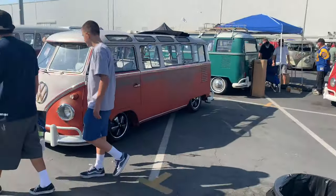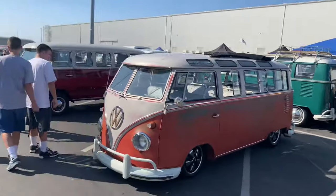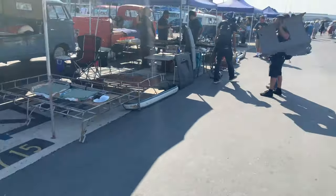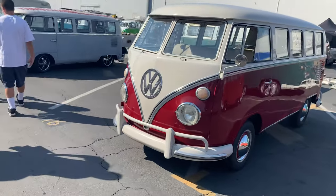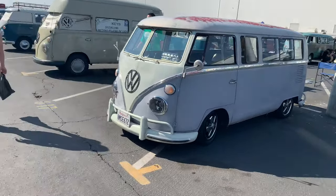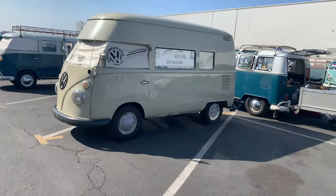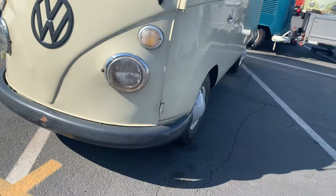We're just going to shoot this last line. Unfortunately, we did not even make a dent. We didn't even get over the swamp meet area. But we're going to try to shoot this last line here, and we're going to show you what's here, and then we'll be on our way. But let's enjoy some more of the Volkswagen goodness down here at the Long Beach Memorial Stadium. This thing's cool. Looks like it was imported from Europe.